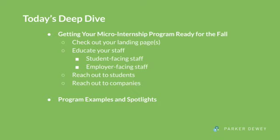And again, we'll talk about that in just a moment, as well as how you can best strategically reach out to students and or companies. And we're gonna focus just on companies particularly for today's conversation. And you'll see lots of different program examples and spotlights as we work through this as well.